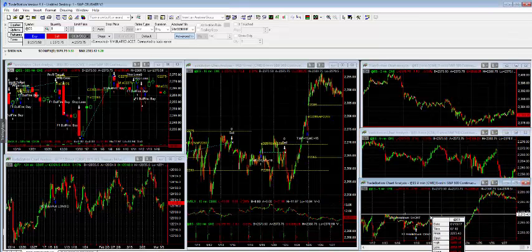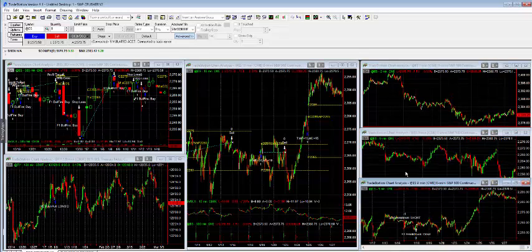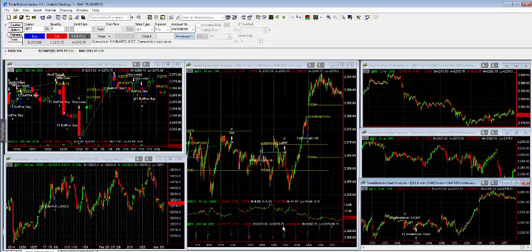The short day trade algorithm, though, had, I think, 2 losers and 1 winner. So the bottom line is when you add up all 3 of these day trade algorithms, they were down just about 1%, maybe about $300, I believe.